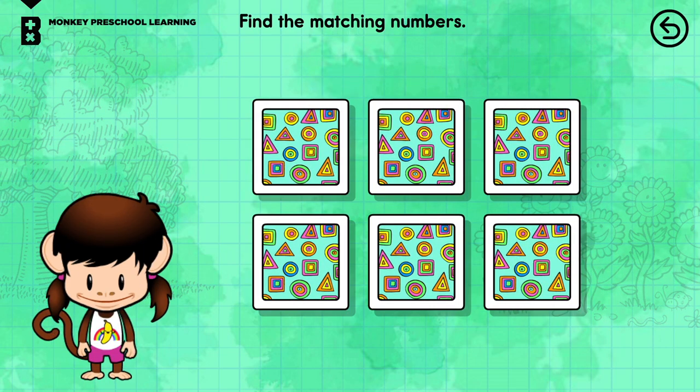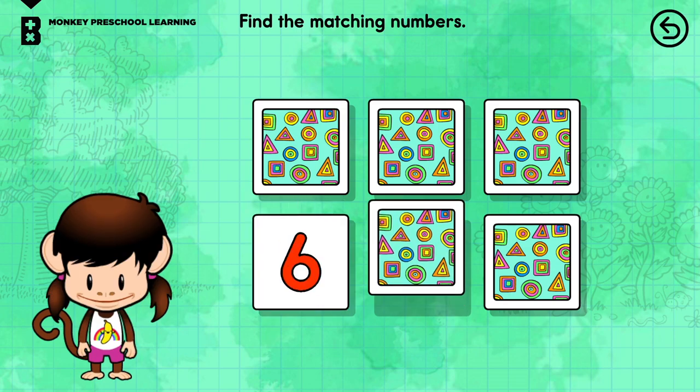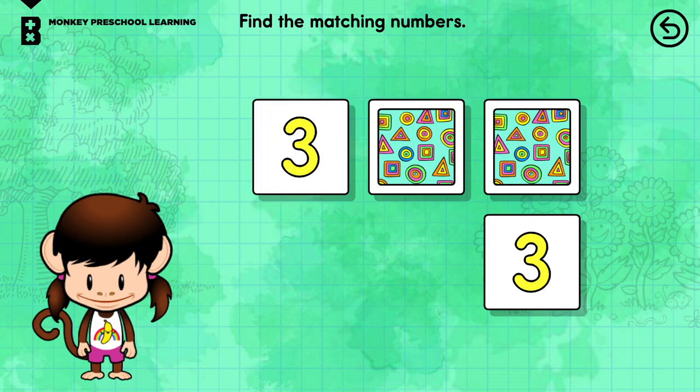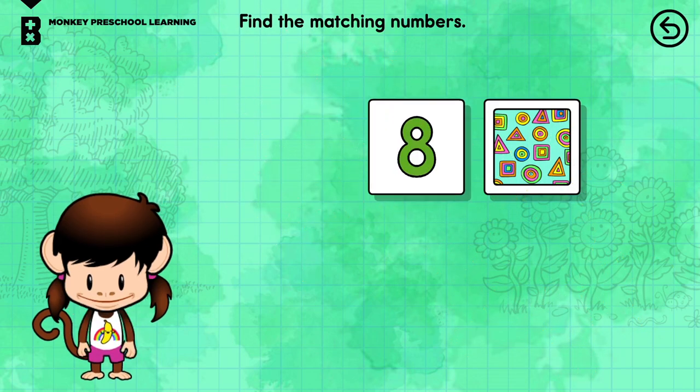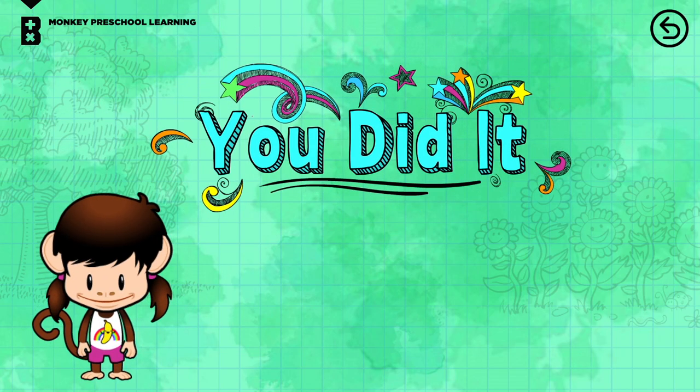Find the matching numbers. 3, 6. 6, 6. 3, 3. 8, 8. You did it!